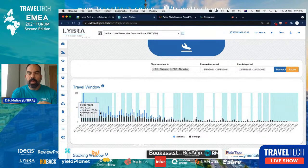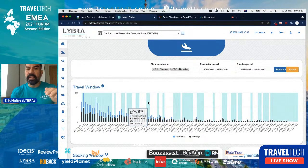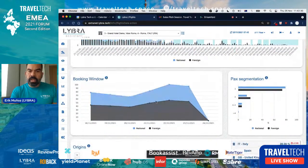Now, when are these guests around the world looking to travel? We break that down between the local market, national market, and the foreign market, being the rest of the world. So in this case, the national market is Italy, foreign market is rest of the world, and the light blue colors in the graph indicate special events that are occurring in your city. That's just a summary of the data. We also summarize the booking window. Obviously, the booking window is super important in revenue management and also online marketing. So the differing booking windows between the local market and the international market is summarized here.